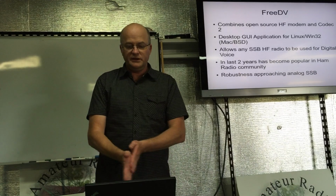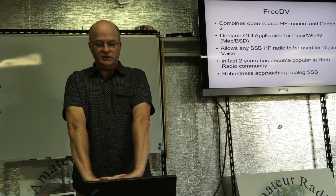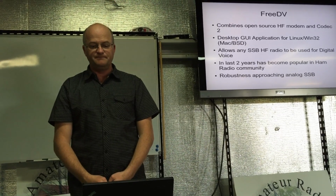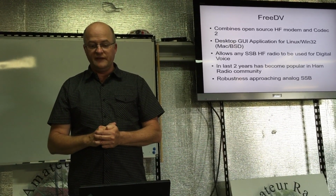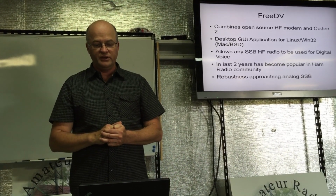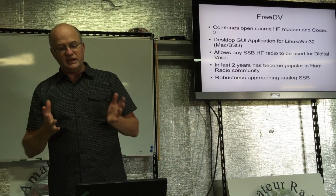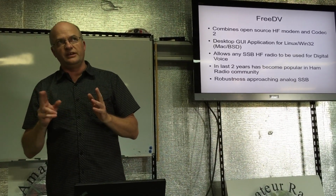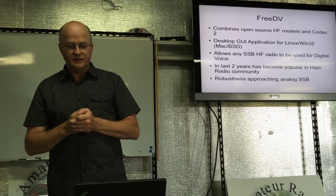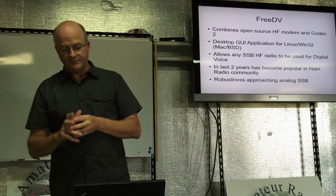So yeah, FreeDV combines an open source HF modem and Codec2. It's a desktop GUI application. It's cross-platform. I come from a Linux background, so we wanted to make sure it runs nicely on Linux and the other open source operating systems, but most people do use it on Windows. And it allows any SSB radio to be used for HF digital voice. You do need a couple of sound cards and a bit of patience to set it all up, but quite a few people use it. It's become quite popular over the last few years.